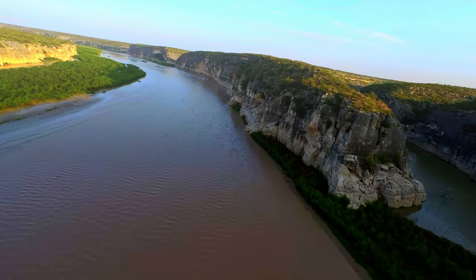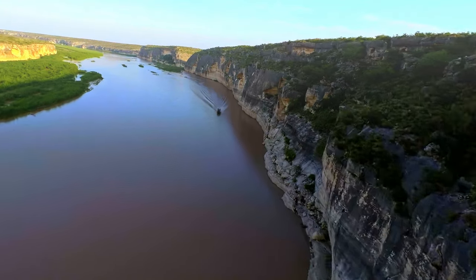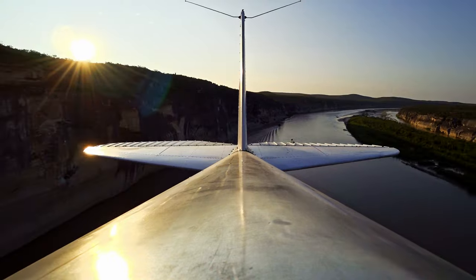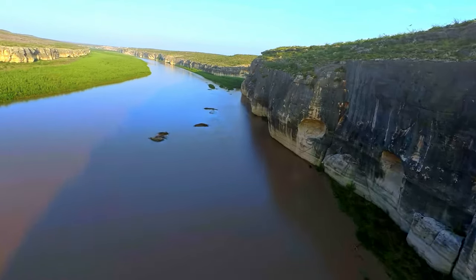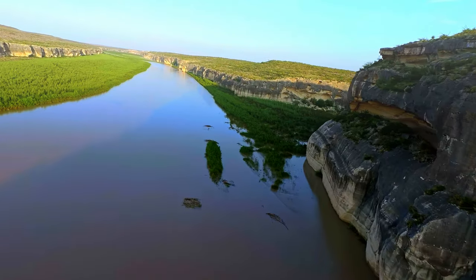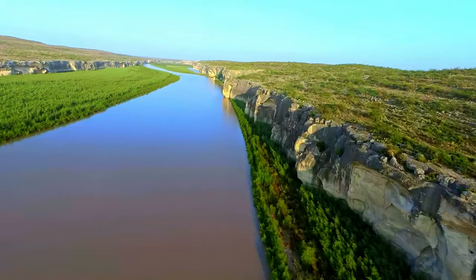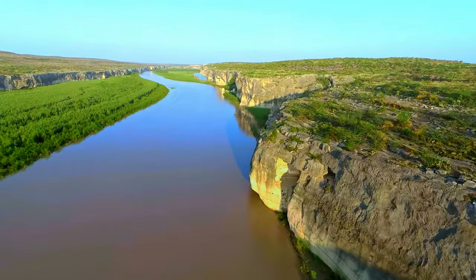I bet that's Border Patrol right there. Maybe, I don't know. Let's not get any closer than that, to that wall of that cliff. Boy, this is absolutely beautiful.